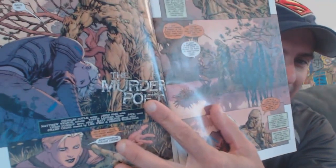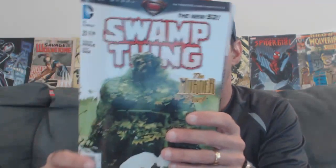Next, we have Swamp Thing, issue number 21. Issue 20 was the beginning of a new story arc for Swamp Thing. There was this specific character that was kind of, I think, bowing down to him at the end of issue number 20. Yeah, you can see it right here. And this is about the murder poet. So what this is about, I'm not too sure yet, but it looks interesting. And we'll see where it goes. So Swamp Thing, issue 21.